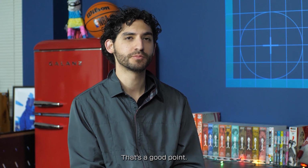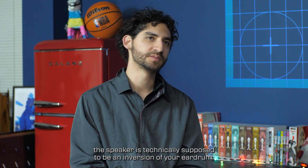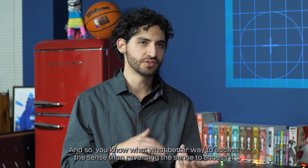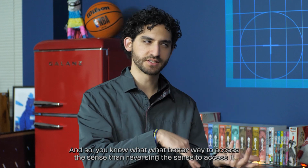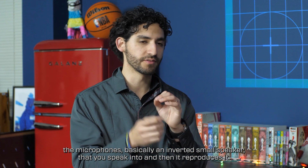Yeah, that's a good point, because if you think about it, the speaker is technically supposed to be an inversion of your eardrum. And so what better way to access the sense than reversing the sense to access it, which is basically how we got the microphone. The microphone is basically an inverted small speaker that you speak into and then it reproduces it.